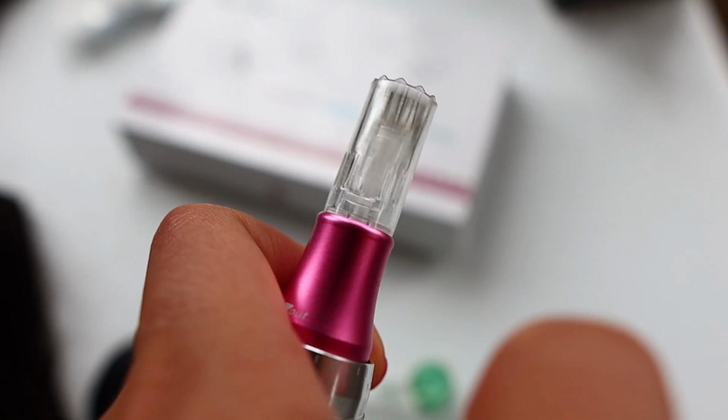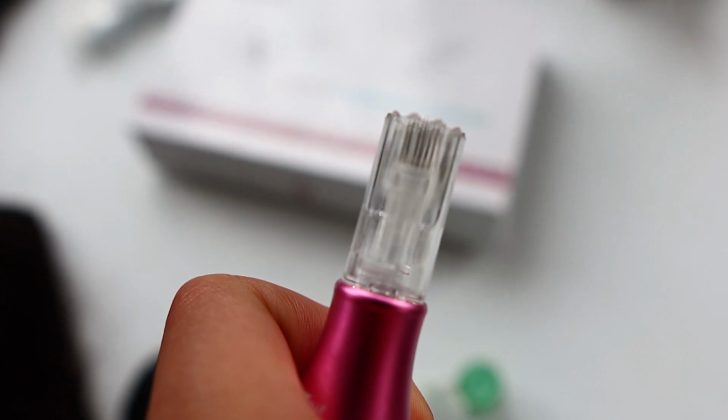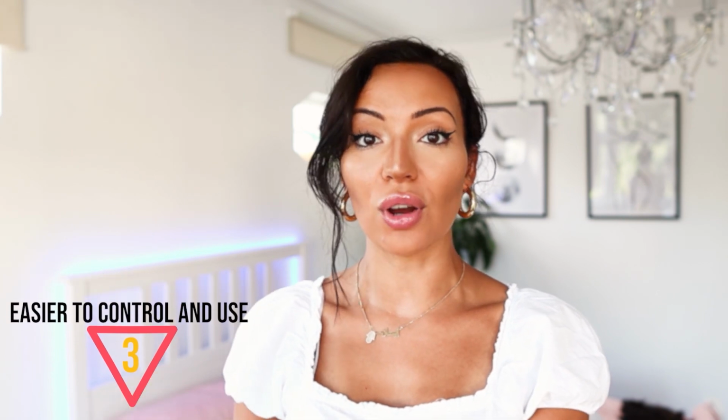The Dermapen moves the needle up and down, meaning there's less trauma. It enters the scalp in a clean way, minimizing the surface trauma to your scalp. The entry point is clean and penetrates exactly precisely where you are on your scalp. Number three, the Dermapen is easier to control and use.